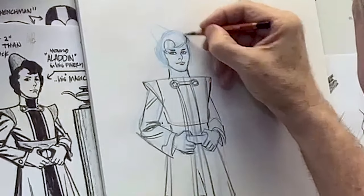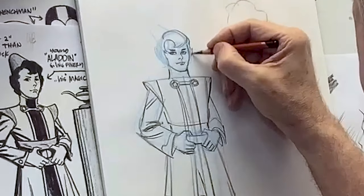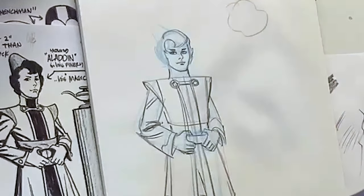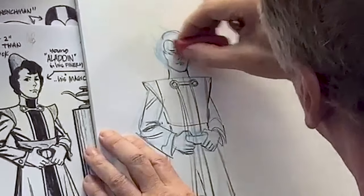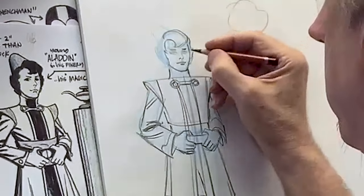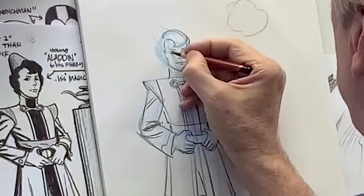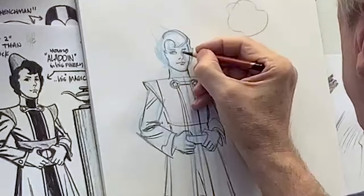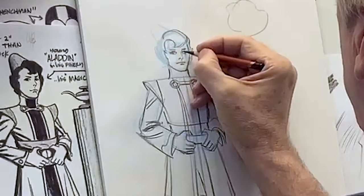This thing goes around the head. You know, if these little ins and outs are too particular for you, then generalize them. Go from the very general. Let's see if I could get these eyes better here. The look in the eyes.